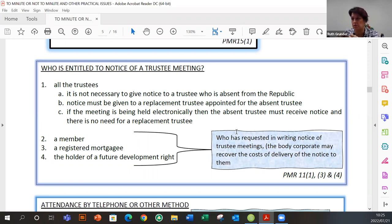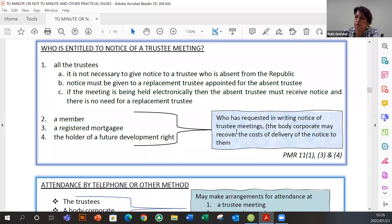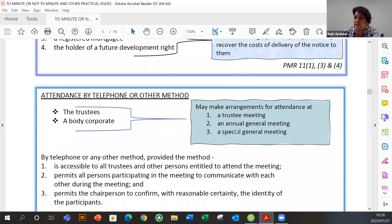And sometimes, I don't know, but at some of our AGMs, I found that under directions, the members state a direction to the trustee that notice must be sent to all members of every trustee meeting. So if that is the case, then it must go out. So those are the four people that must get notices.